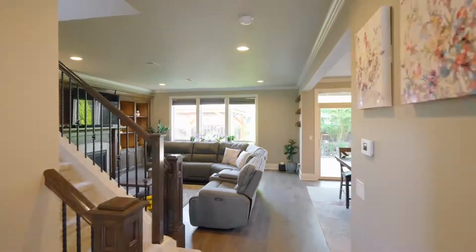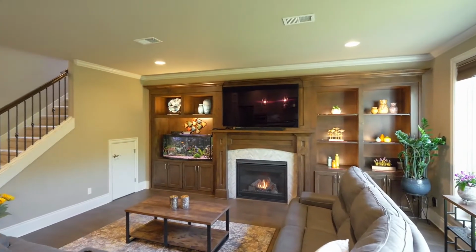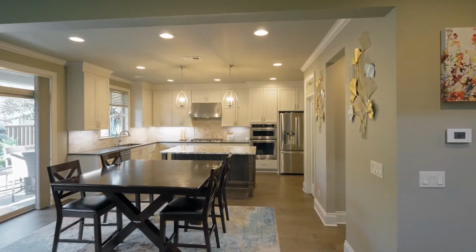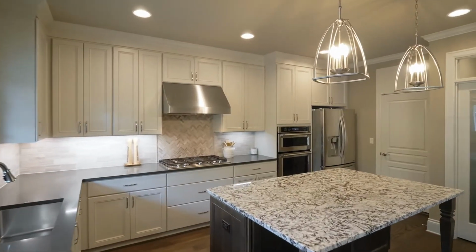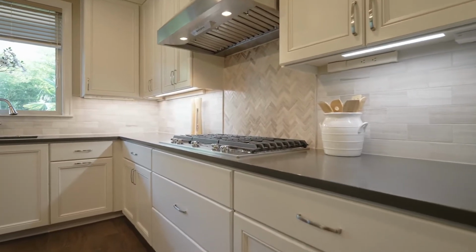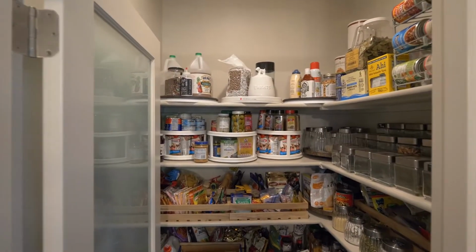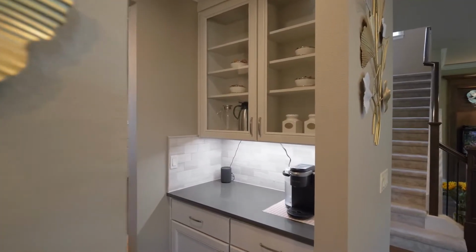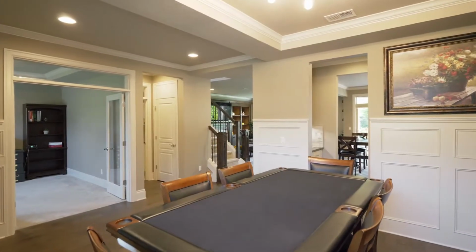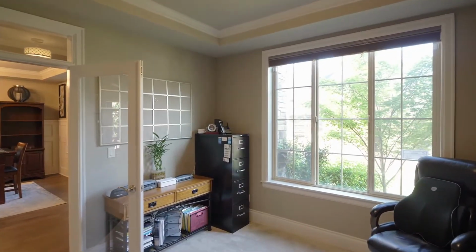Enjoy a flowing, open floor plan with built-ins, high ceilings, and an inviting fireplace. Gorgeous wood floors lead to the large kitchen with quartz, granite, stainless steel appliances, an artistic backsplash, and a walk-in pantry. The butler's pantry opens to the formal dining room with elegant wainscoting. Double doors open to the main floor office or fifth bedroom.